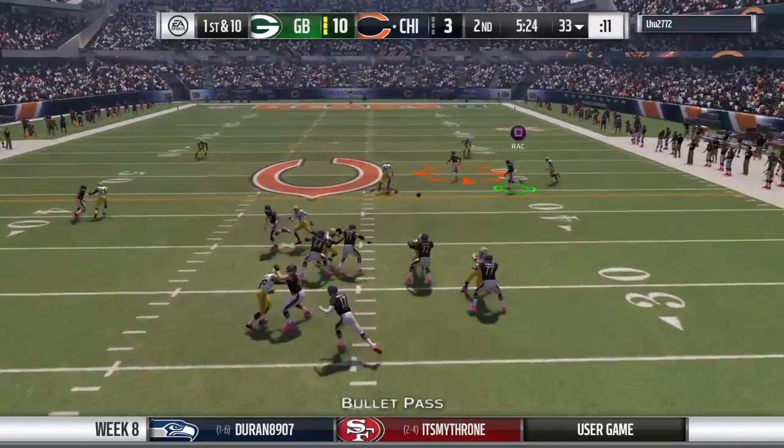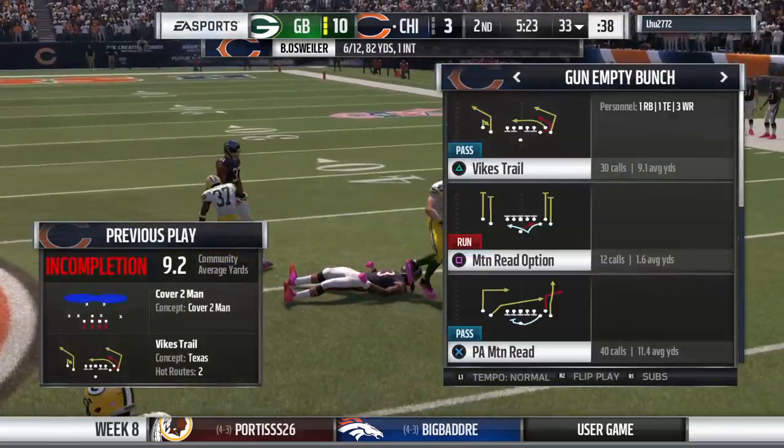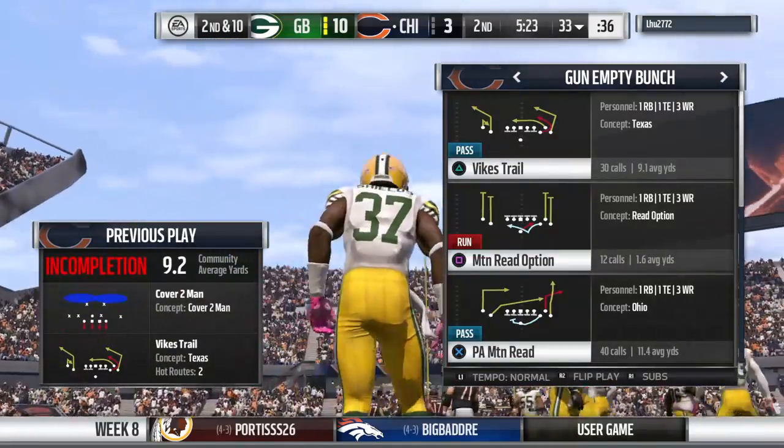They'll throw on first down with Osweiler. And it pops free. The collision there jarred the ball loose and brings up second down.